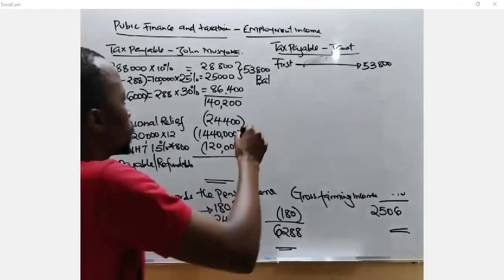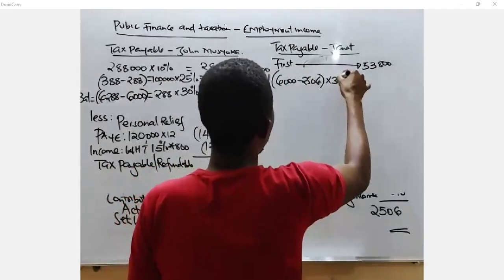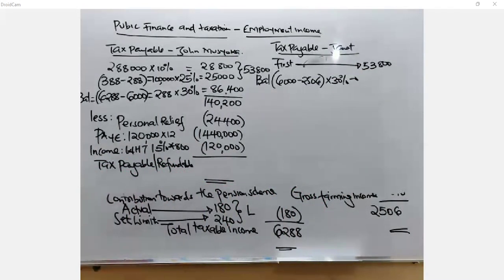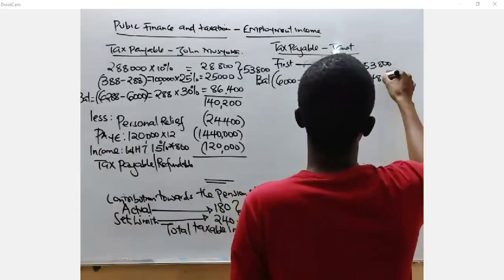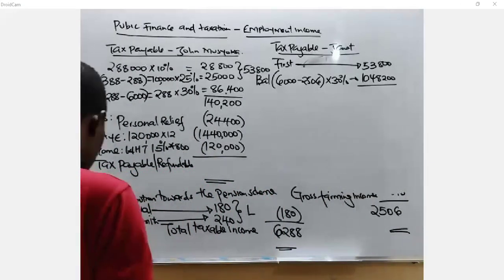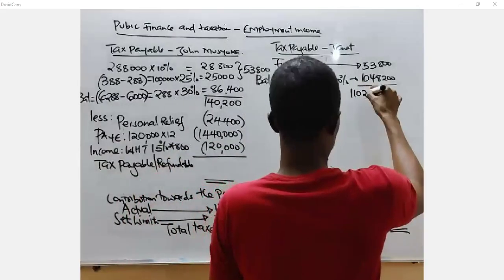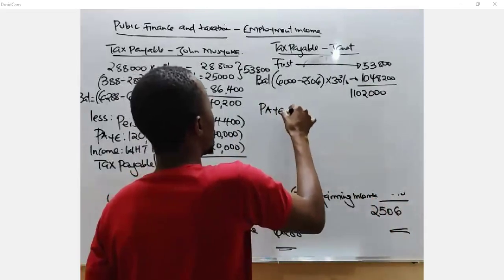So the balance here, we are talking about 6,000 minus 2506. This one you multiply by 30%. How much are you getting there? So 6,000 minus 2506, we multiply by 0.3, getting 1048.2,200. Okay. So 1048,200 plus 53,800, you are getting 1102,000. Then you deduct the personal reliefs.